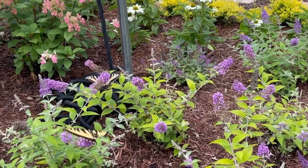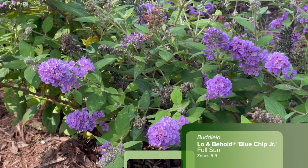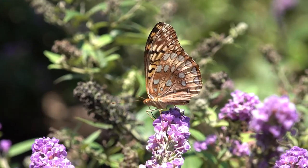Last but not least, we need an anchor plant for the center of the garden that could really shine. Buddleia Blue Chip Jr. was just the perfect choice. Its foliage is soft yet striking, and it is unbeatable in bloom.